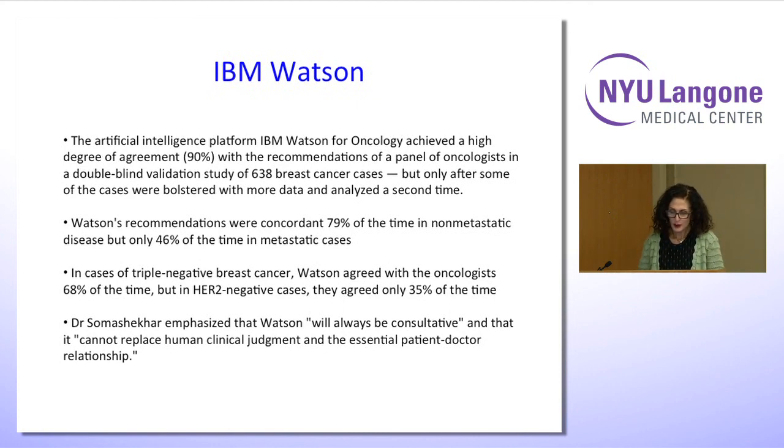If you look at line 2, the recommendations were concordant 79% of the time when there was no metastatic disease, but only 46% of the time in metastatic cases. That also is partly because in India they tend to use more than one drug at a time because they don't know whether people will be able to come back. So they sort of throw the book at you, whereas here we use our drugs a little bit more judiciously. In triple-negative breast cancer, there was about 68% concordance, and in HER2 positive, HER2 negative, only about 35%.